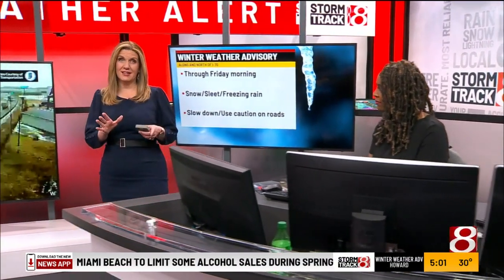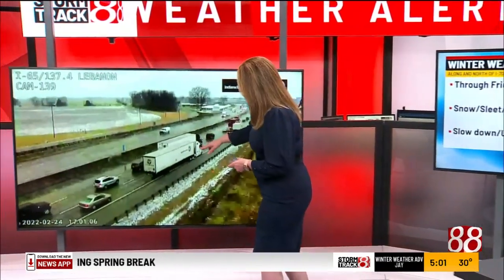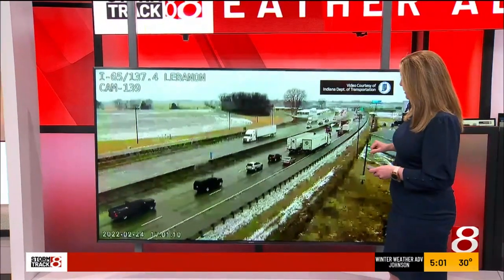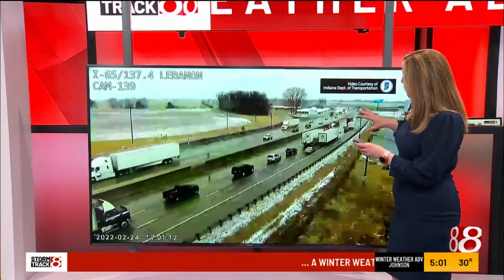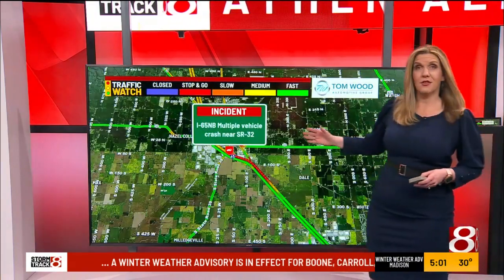Yeah, we're seeing lots of delays here, especially on the south side. We do have one accident. It looks like it's in the final cleanup stages up in Boone County along 65, but definitely slick conditions out there. So let's take a look here. This is 65 northbound. We had a multiple vehicle accident right along 65 northbound, right around the Lebanon area. It looks like this is just beginning to be cleared up. So that is the good news here.